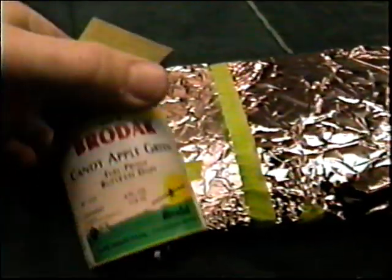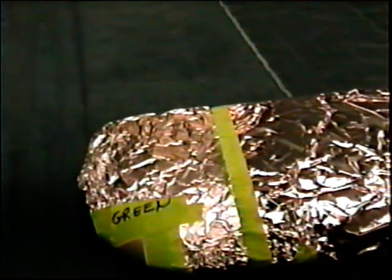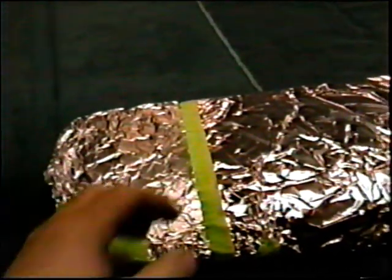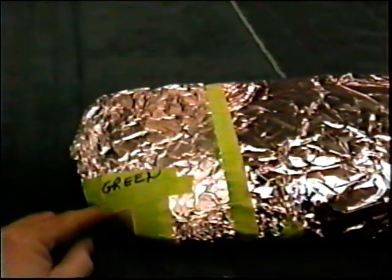But again, it's Brodak candy apple green and candy apple red. The reason for the candy apple is pretty simple. It'll stand out as a totally different entity than if we just painted it Miss Ashley red or flat green. It'll have the look of a piece of glass because I'm going to fade it in.